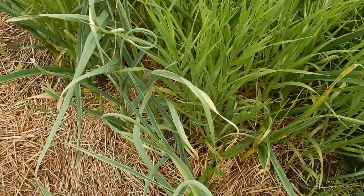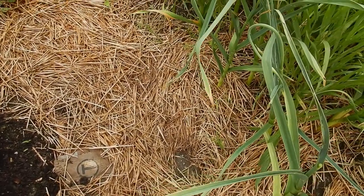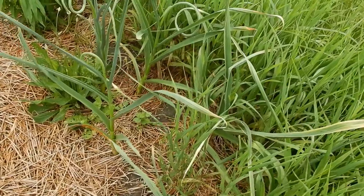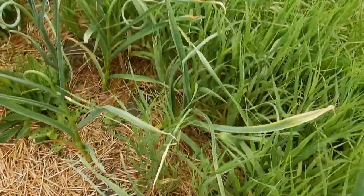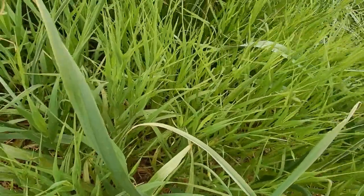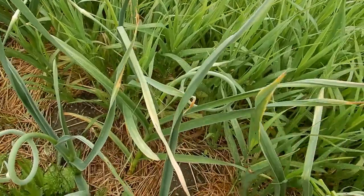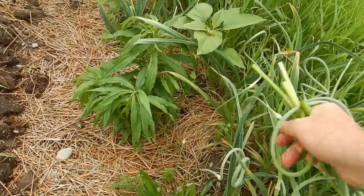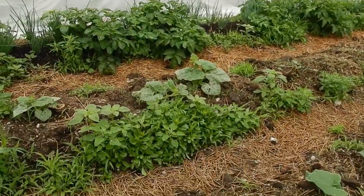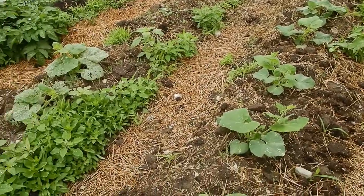Okay, and here we have garlic. And so what I'm doing here, pulling what are called scapes off the top of the garlic plants. And these are the flowering parts of the plant. But we don't want them to flower, so we'll pull them off. And we can fry them up in butter, or add them to other kinds of dishes. They taste just like garlic, but they're quite mild, so they taste quite nice.